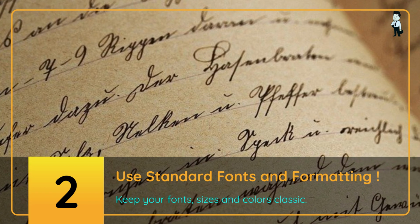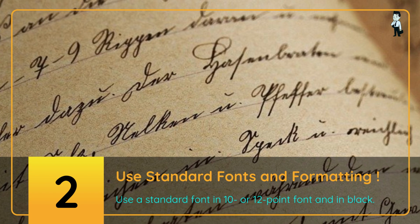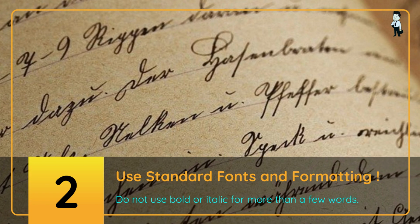2. Use standard fonts and formatting. Keep your fonts, sizes and colors classic. Use the standard font in 10 or 12-point font, and in black. Do not use bold or italic for more than a few words.